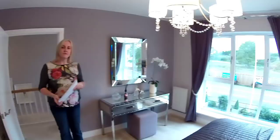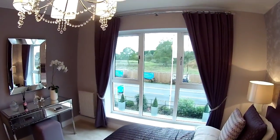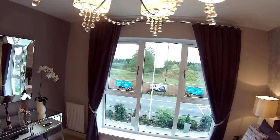That window's fabulous, isn't it? Yeah. Really like that. Certainly is. Some nice, really mature trees over there as well.